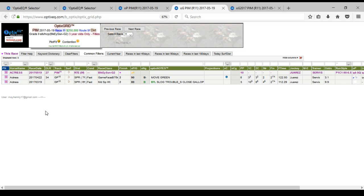Number 10, Actress. Interesting, we've got a maiden. She's making her 3rd start. Ambitiously placed, similar to number 1 we talked about earlier. She's got to sort of face this level of competition for the first time while also making that first start at a route. She showed ability in both those starts.